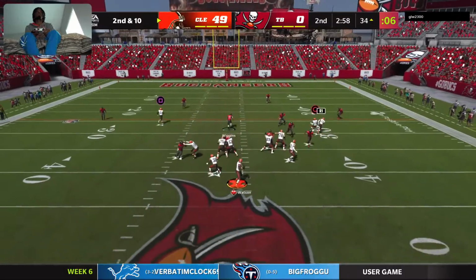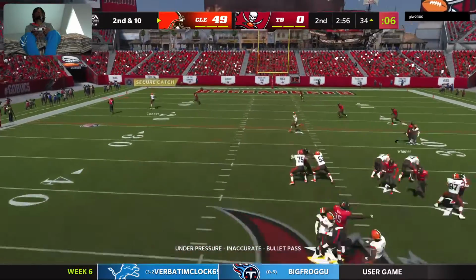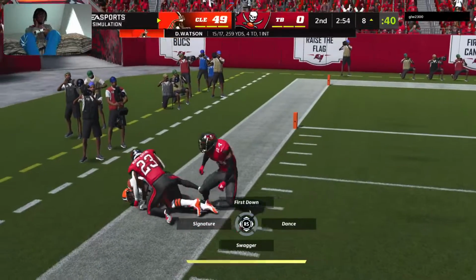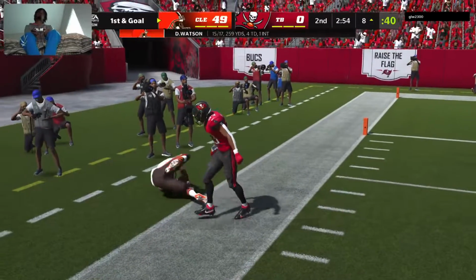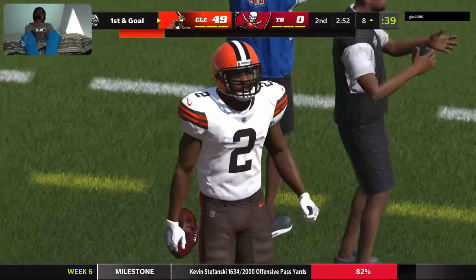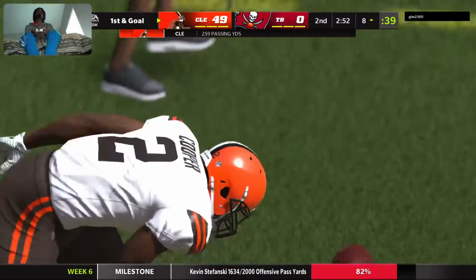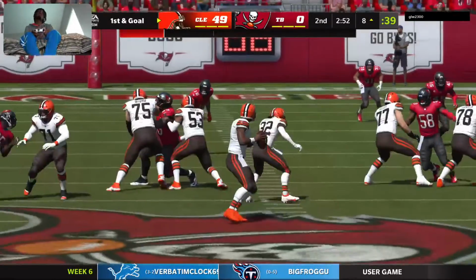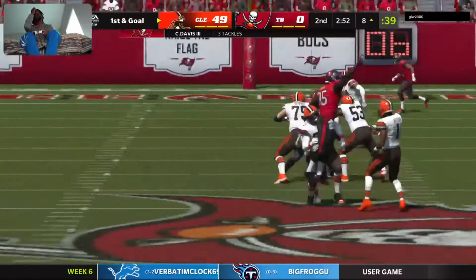To throw on 2nd and 10. Watson. He's got his receiver, Cooper. And he's brought down, but not before he reaches the 8-yard line. And remember, this drive started off following the turnover, and they've taken no time working their way down the short field. A nice connection there, and now they're looking at a 1st and goal.